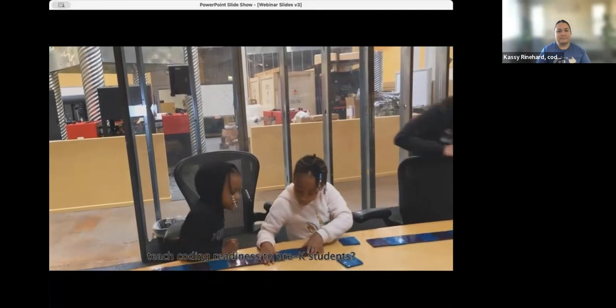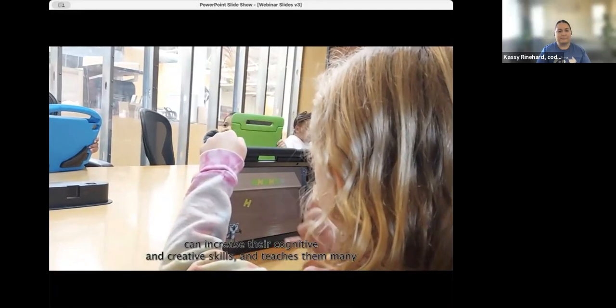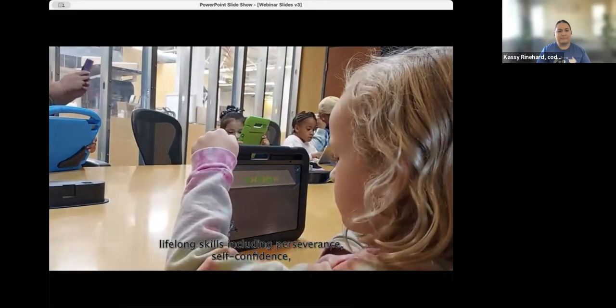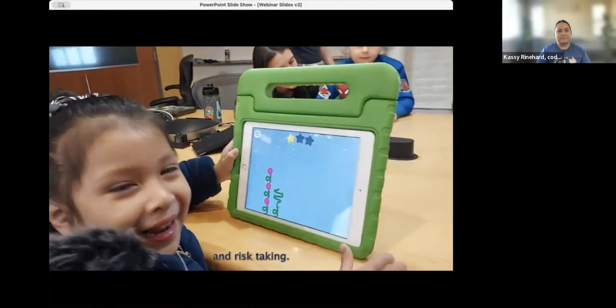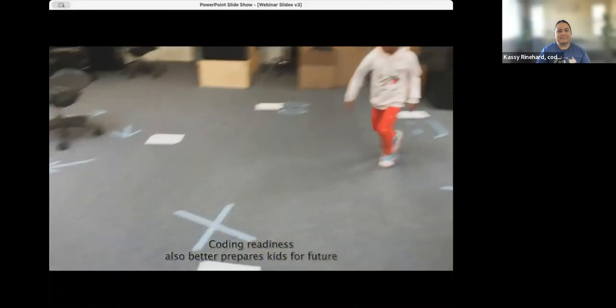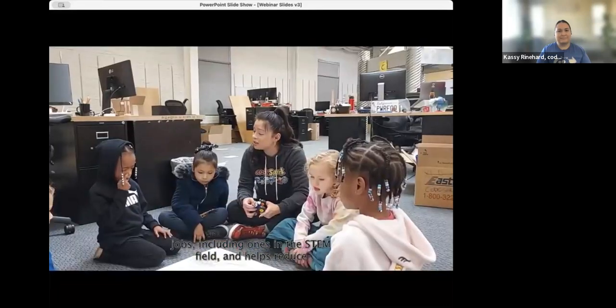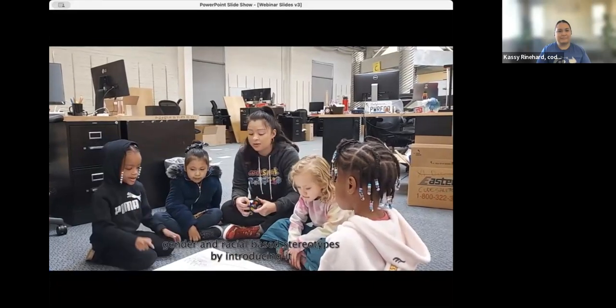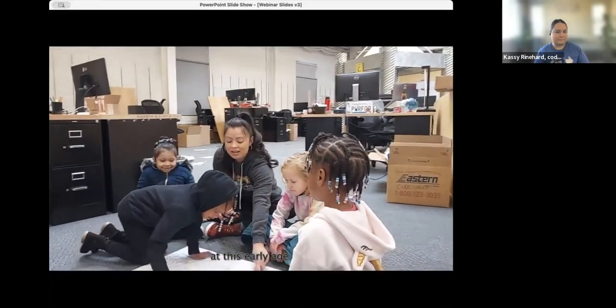Why should you teach coding readiness to pre-K students? Coding readiness helps kids become better thinkers and problem solvers, can increase their cognitive and creative skills, and teaches them many lifelong skills, including perseverance, self-confidence, and risk-taking. Coding readiness also better prepares kids for future jobs, including ones in the STEM field, and helps reduce gender and racial-based stereotypes by introducing it at this early age.